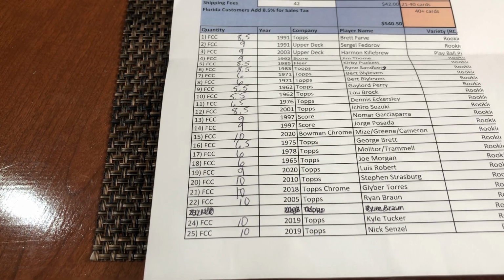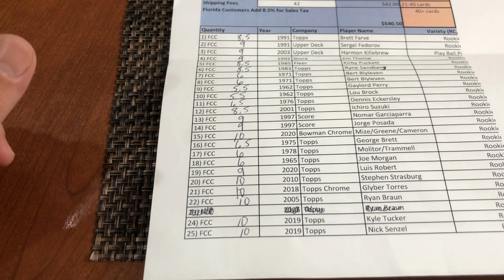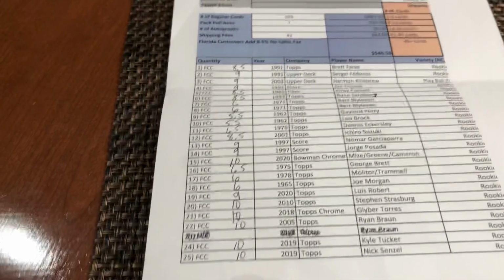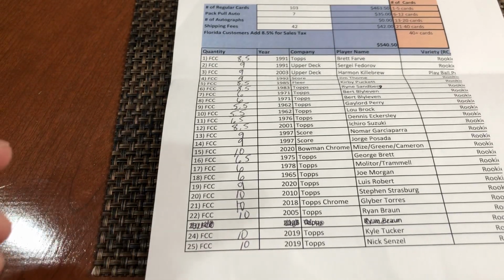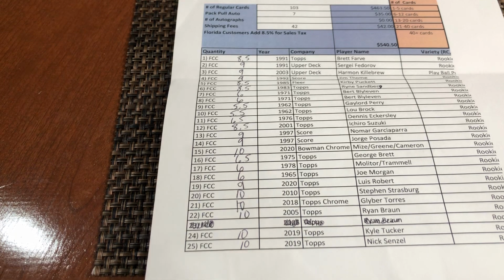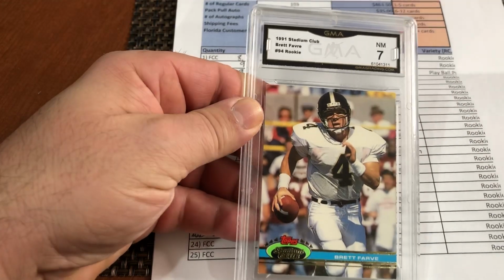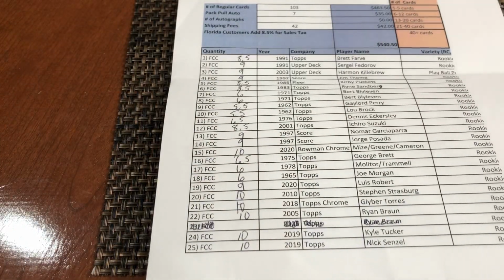Today we're going to do a 103 card reveal, GMA reveal. So we got a lot of cards to go through, so let's go through it. First up is 1991 Topps Stadium Club Brett Favre rookie. I said this would get an 8.5. It got a 7.